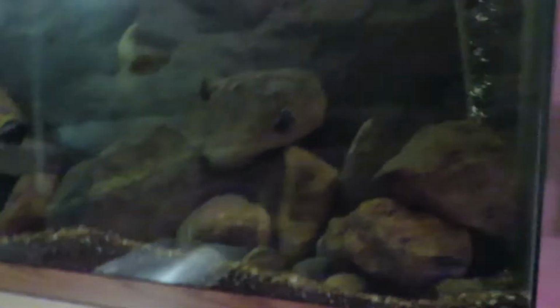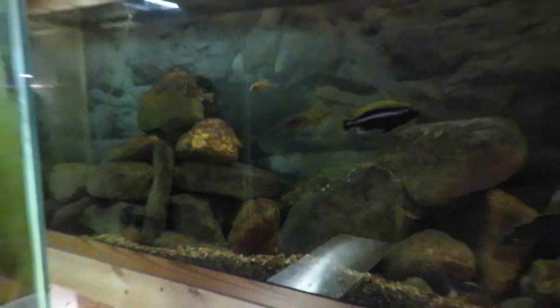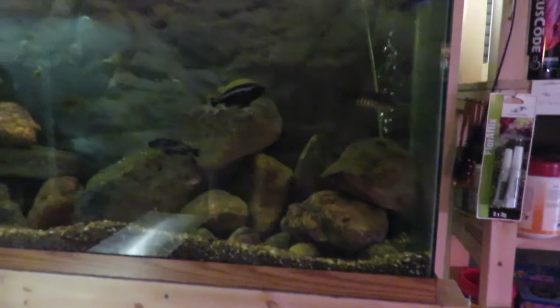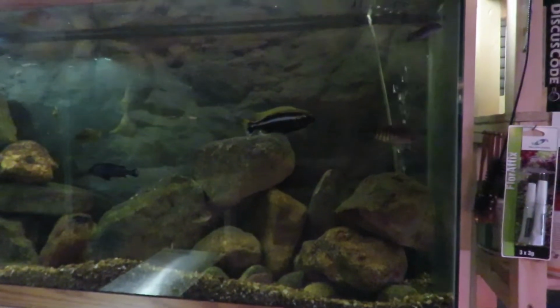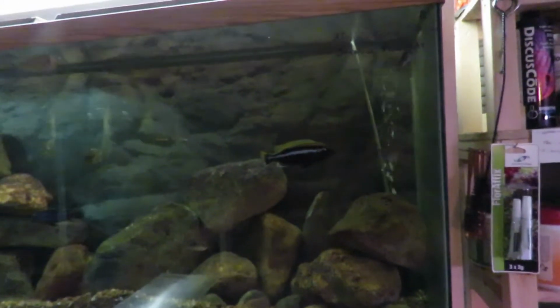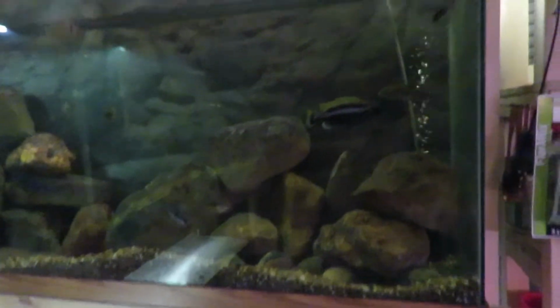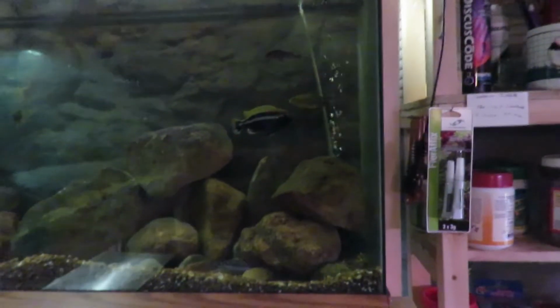This one up here is my African Mbuna cichlid tank, and I have reduced light on it. There's just enough there to create just a little bit of algae on the rocks, and everybody's doing really well. I've spawned a lot of different babies in there. I need to add about 10 or 12 of them at one time, because every month and a half or so the low guy on the totem pole kind of gets beat up.